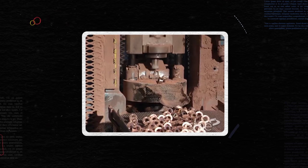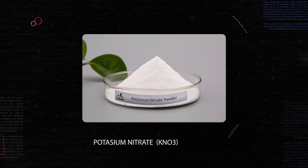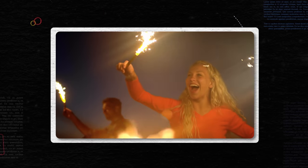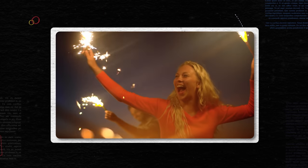So if we want to burn a metal, we have to increase its surface area, which we can do by powdering it. We also have to increase the availability of oxygen atoms, which we do by adding oxidizers, compounds that release oxygen when heated. This combination allows the metal to burn, releasing a cascade of light and heat. And this, of course, is how you make sparklers.